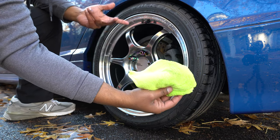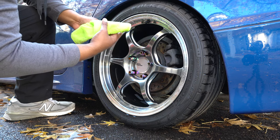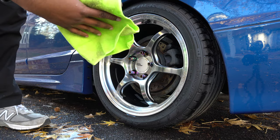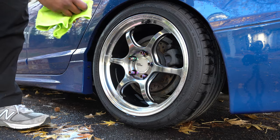Look, there's still dirt and debris somewhere, somehow. Go to a different part. Now we're going to go to a different part. We're gonna do the same thing on the last part. So it's gonna look like this. And now we're gonna start doing the lip.